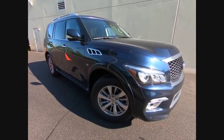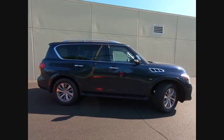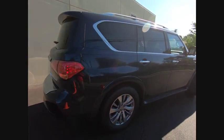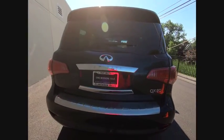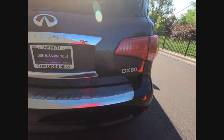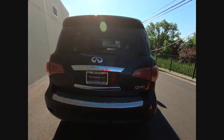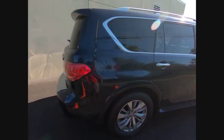The 2017 INFINITI QX80. If you are in the market for a full-size luxury SUV with all the latest technology to make driving easier, look no further than the INFINITI QX80. It packs a strong engine, excellent manners, and a well-equipped cabin. The QX80 is the most fuel-efficient of its kind and is priced below $50,000.